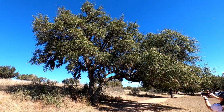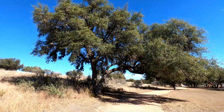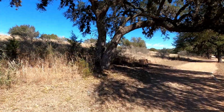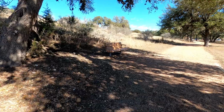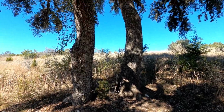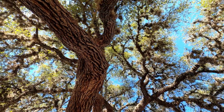All right, so we got just a tiny piece here, and of course there's this really nice tree. I show you, it's actually two trees. You see those two trunks right in there. And then got us a bench right here. It's in a nice shade, so you can see that's two distinct trunks there. Pretty nice, huh?